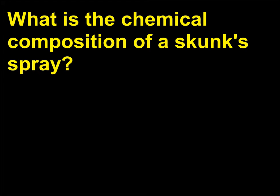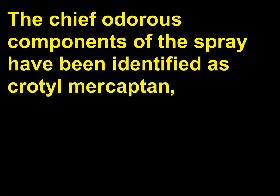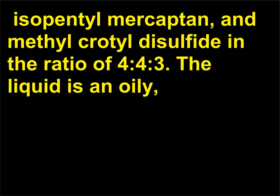What is the chemical composition of a skunk's spray? The chief odorous components of the spray have been identified as crotyl mercaptan, isopentyl mercaptan, and methyl crotyl disulfide in the ratio of 4:4:3.